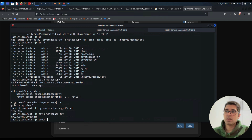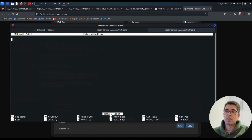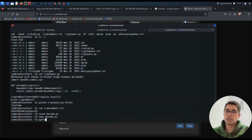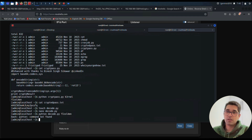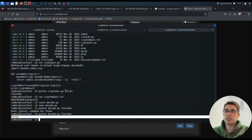If we use touch decode.py, and just put it here, Python. If we give it the string provided here, Python decode.py and the string, it just works perfectly. We give the actual encrypted string and it gives back the original text.